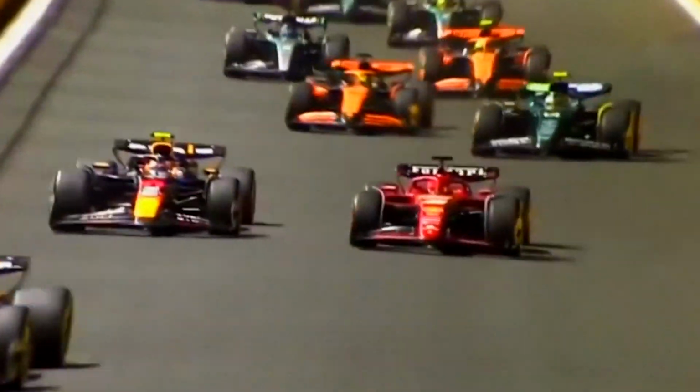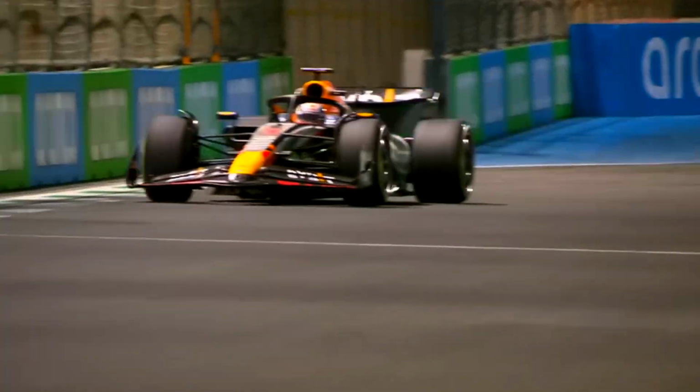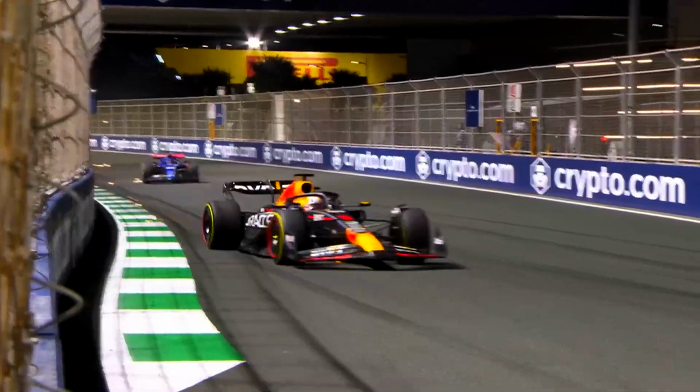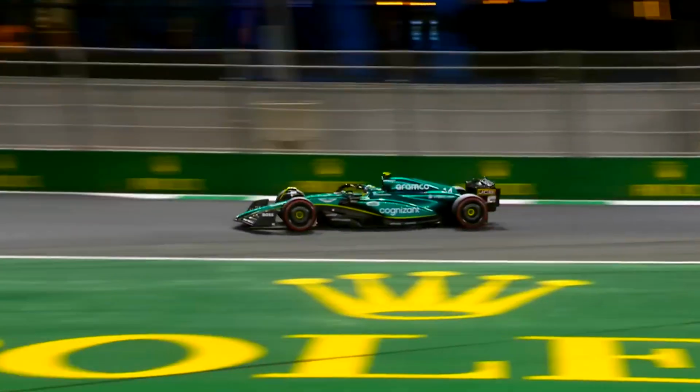Crashes, controversy, pure chaos. The Saudi Arabian Grand Prix never shows up quietly. It's a night race under the lights, but nothing here is soft. Speeds hit 322 km/h, overtakes turn into coin flips, and one wrong move can rewrite a championship. This isn't like Suzuka. This track is different, where the walls breathe down necks and only bravery defines the podium.